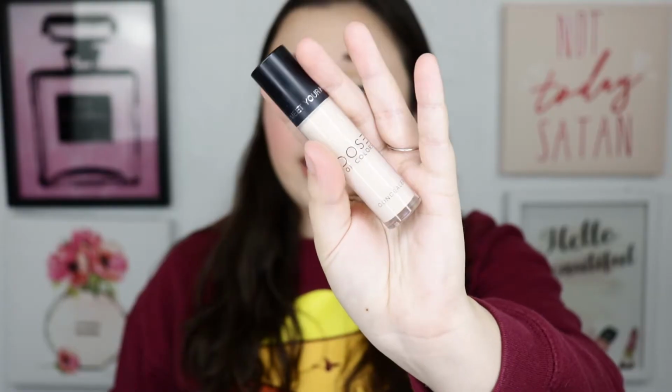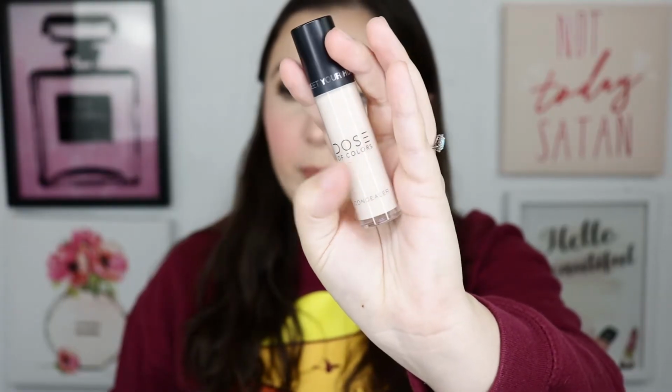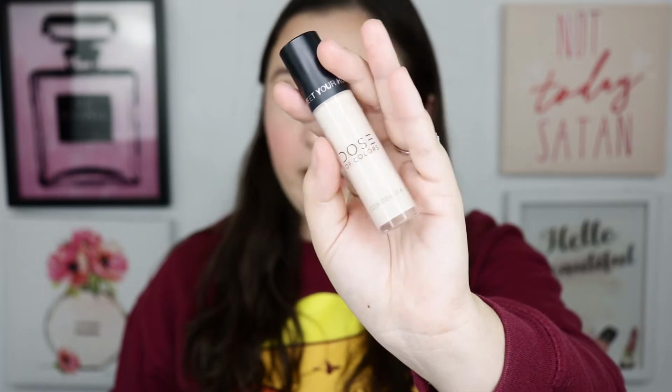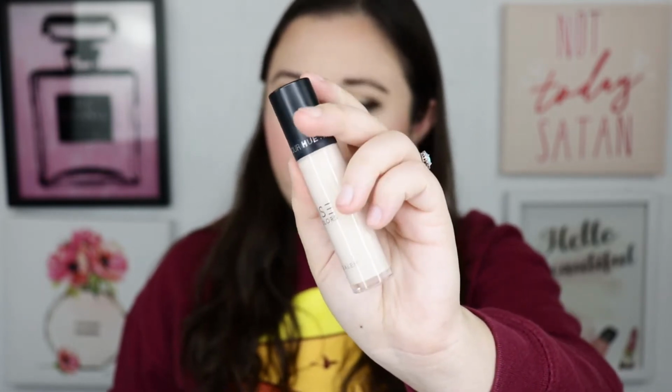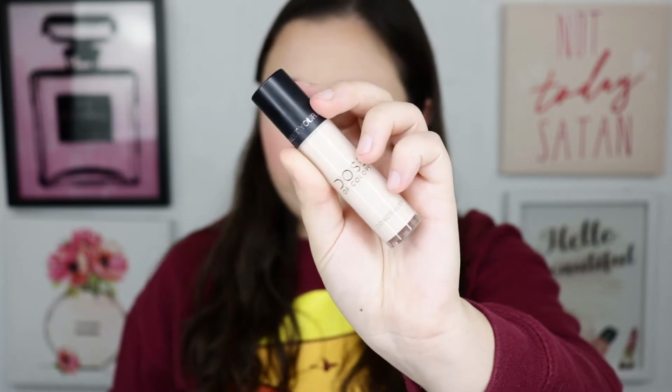And then one that I have been enjoying recently, and this one is in my Shop My Stash, is this Dose of Colors one. This is the Meet Your Hue concealer, and this is in the shade Fair. Like I said, this is currently in my Shop My Stash, and I have used it before, but I have been really enjoying this one lately. The coverage is pretty decent, and it blends out really well, not too drying.